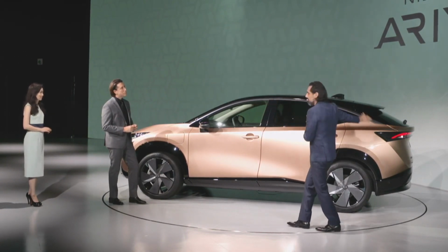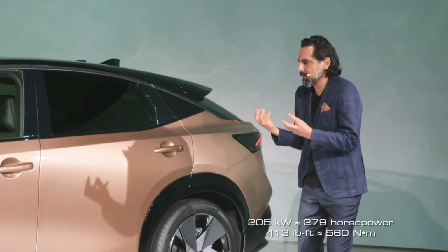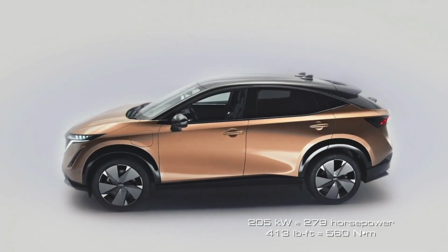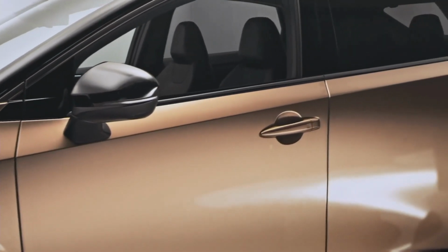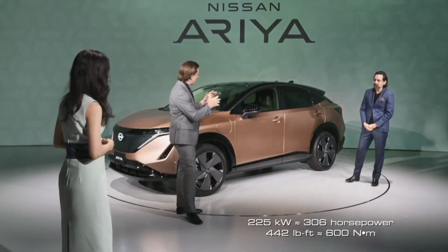But if you opt for the all-wheel drive model, you'll see 205 kilowatts at the wheels with the 63 kilowatt-hour usable pack and 413 pound-feet of torque. If you go for the larger 87 kilowatt-hour usable pack, you'll see power increase to 225 kilowatts and 442 pound-feet of torque.